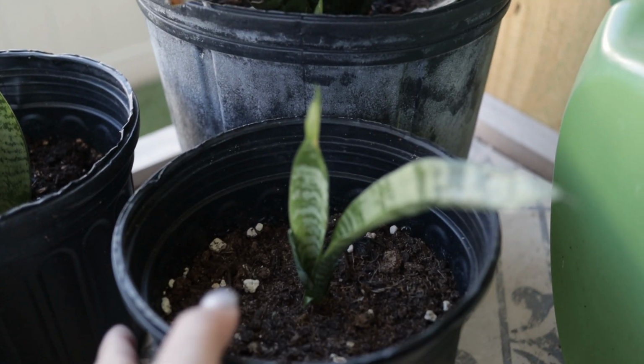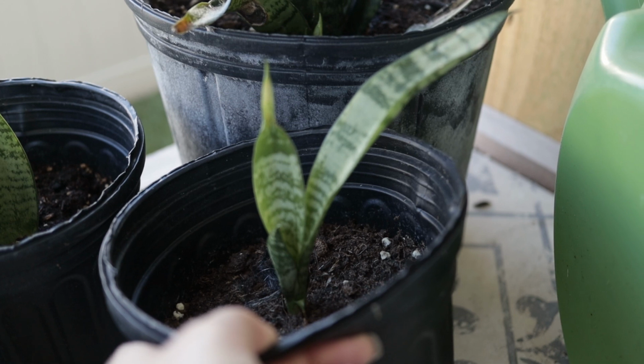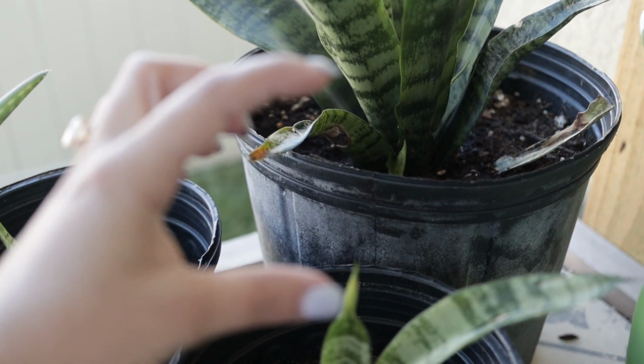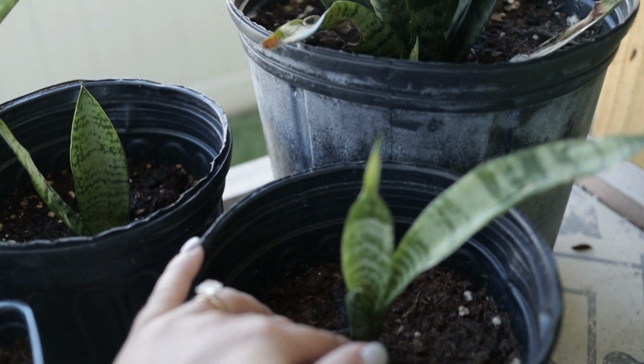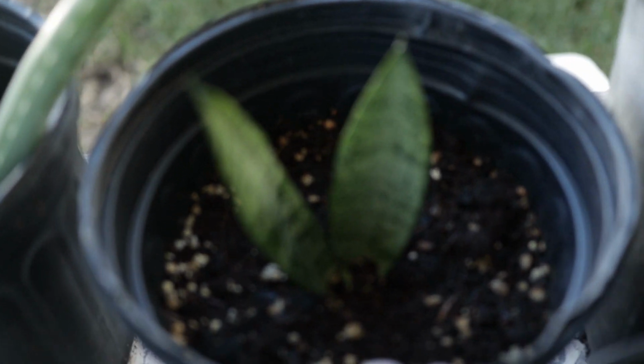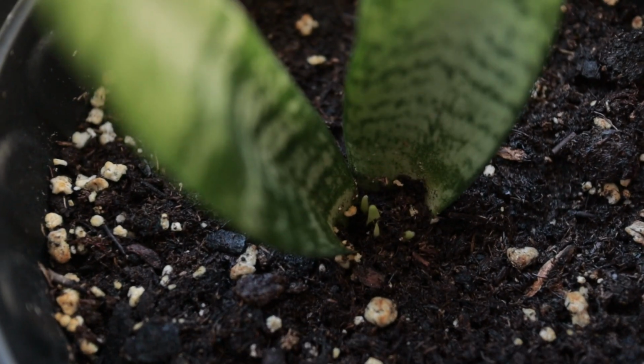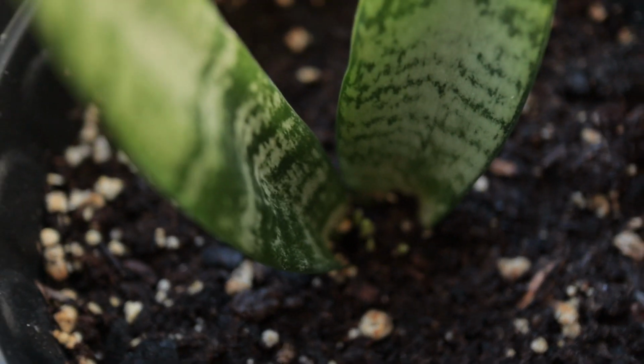So every month or so, when I notice it has another little pup, I let it grow till it gets about, let's say that big or so, and then I will put it in a new little container. I think the last one I did was this one right here, and you can see it already has some of those new little leaves coming right through.